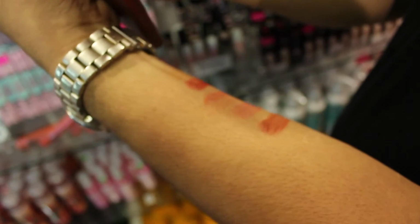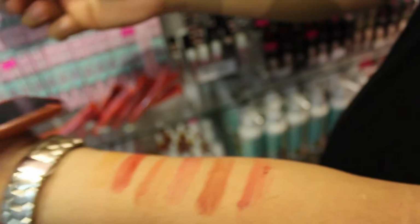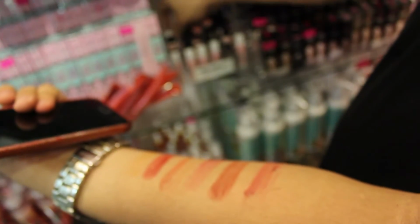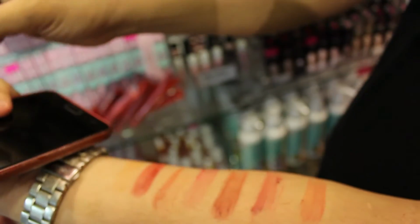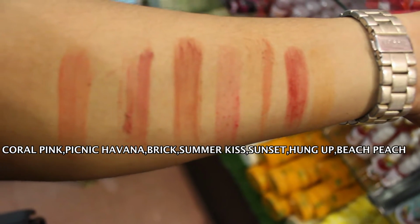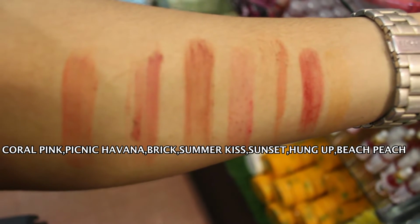So there we have it. Not that hard. Yeah, this one is Pink Havana. This one is also cute. And last, we have the Coral Pink. There we have it. All eight. Yeah, no, we only have like seven shades. They have Sunset, Coral Pink, Pink Havana, Summer Kiss, Brick, Wine, Beach Peach, and Hung Up. So, she gave us the Autumn because ito naman yung pinakasikat ngayon sa market.